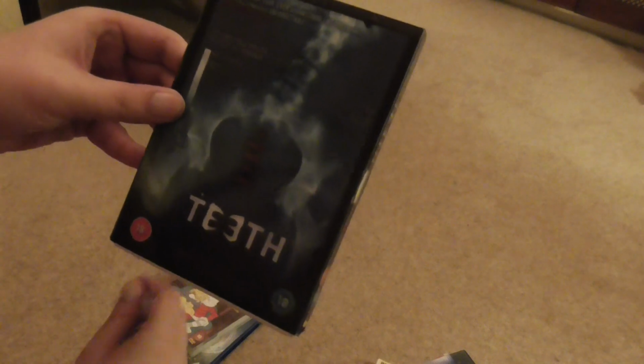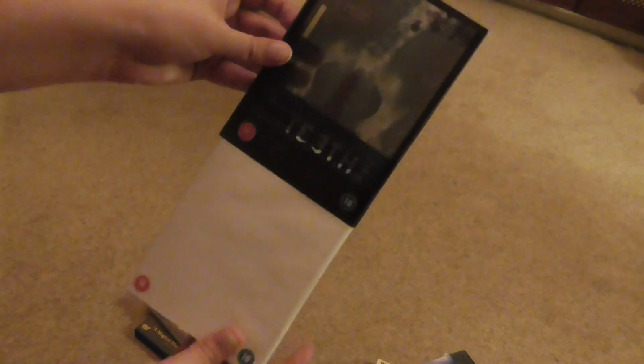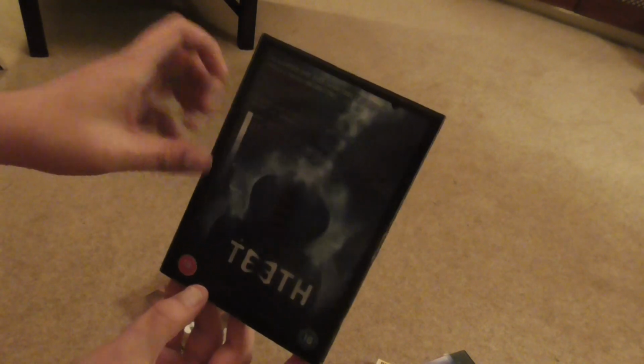Anyway, next up I got Teeth. This is a gory film. I have seen this on TV once before, but I only saw it halfway through, so I've only seen half of it. There's a bit of damage here, but the DVD is in immaculate condition. And I like the style on this sleeve. You got this, and then you slot it in, and then the X-ray is all visible. I like that style. I like unusual DVDs when they do that kind of extra little thing.